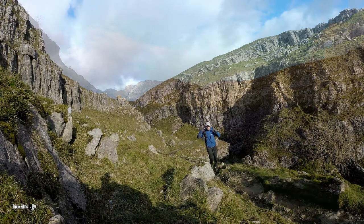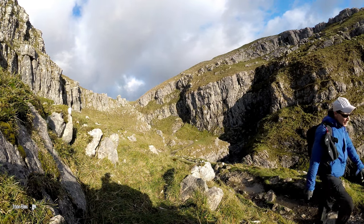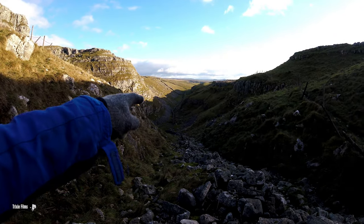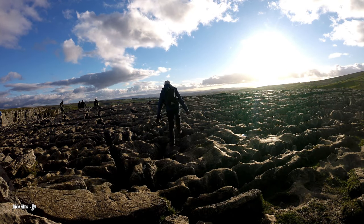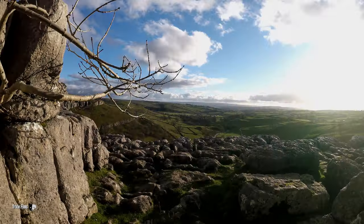And with the path winding its way down this dramatic lunar limestone landscape, it was one final descent before I hit Malham Cove. Hey, I'll tell you what, this is really slippy. So I've got to go all the way down there now and follow that wall and round the corner. And within a few minutes of getting round the corner and the sun starting to shine again, the crazy pavements of Malham Cove appeared.